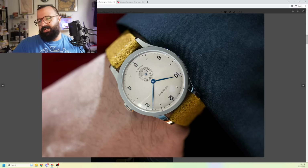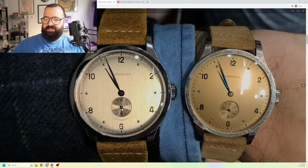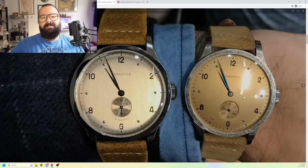Anyway, this Longines 1945 with that kind of salmon dial, I was obsessed with when it first came out. This is the newer one from 2017. This is the OG. You can see they did a very good job, literally doing a 1-to-1 pretty much reissue.